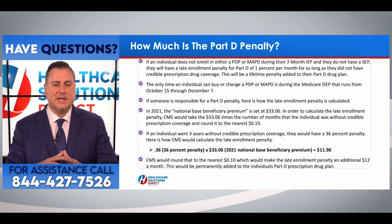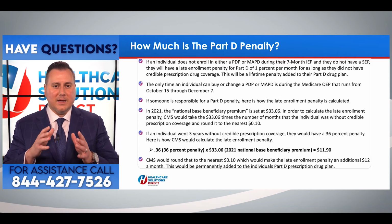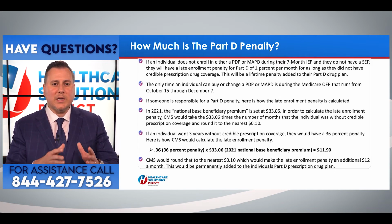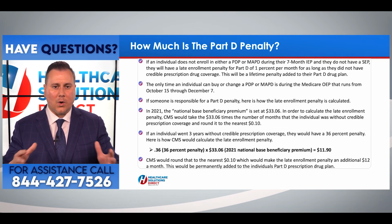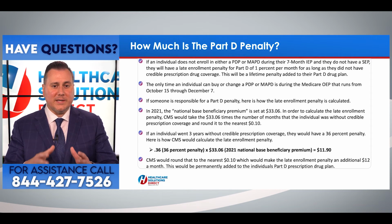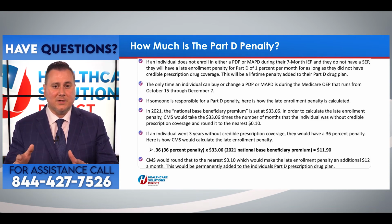What Medicare does is they have a national base amount that they calculate for the prescription drug plan. In 2021, $33.06 was the national base amount that Medicare had set for a prescription drug plan. That was the average that they had set across the board. So if someone went 36 months without prescription drug coverage, Medicare would take the $33.06 and multiply it by 36%, 1% for every single month, and that would be a penalty of $11.90. Medicare would round that to the nearest tenth, so that individual would have a $12 penalty under Part D.